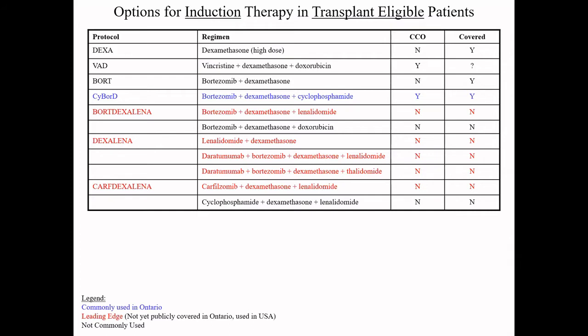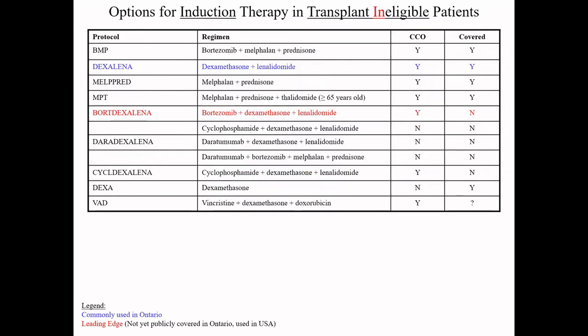transplant. Now, for those who are not eligible, so that's mostly patients over the age of 65 or older, the options are a little bit different.